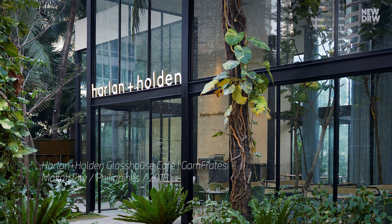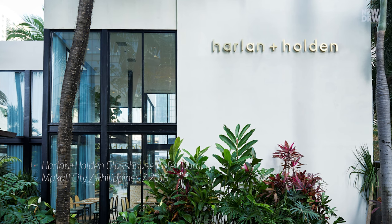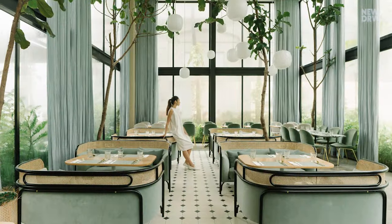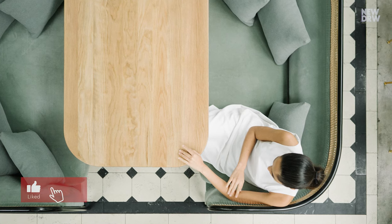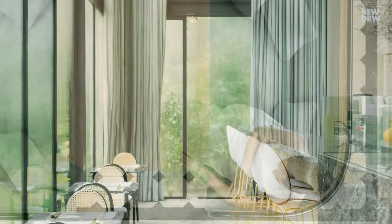Lush greenery meets minimalist elegance at the Harlan+Holden Glasshouse Café, a new landmark in Makati City. Inspired by the namesake brand's renowned style, this modern greenhouse meticulously blends nature and design, creating a captivating space for discerning individuals.